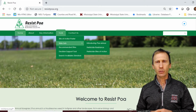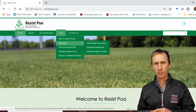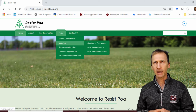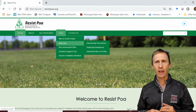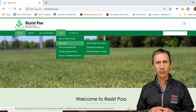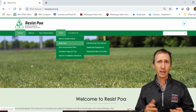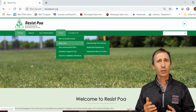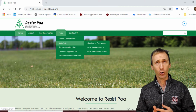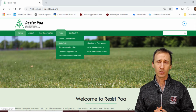Please keep up to date with us at our Resist POA project by looking at our website, resistpoa.org. That website has up-to-date information. It also has a tools drop-down that allows you to search for available literature based upon cool season or warm season scenario, and even based upon which state you're in. You can also search that database based upon cultural, biological, and chemical means of annual bluegrass control.